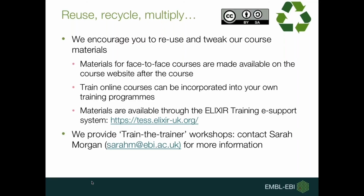So we're big believers in reusing, recycling, and in the multiplier effect. So we encourage other course providers to reuse and tweak our course materials. And to enable them to do that, all of the training materials that we develop are Creative Commons share alike. The concept behind this is that if you take our training material and reuse it, we ask you to give us an attribution, and we also ask you to share what you've developed basically in the same vein, so that others can build on what you've done with our training materials and use it in the same way. And in this way, we build communities of course providers who are all sharing materials and collaborating together. And in fact, several communities have evolved around this kind of approach. And it's an approach that we're using in Elixir throughout the Elixir nodes as part of our commitment to providing bioinformatics services throughout Europe.